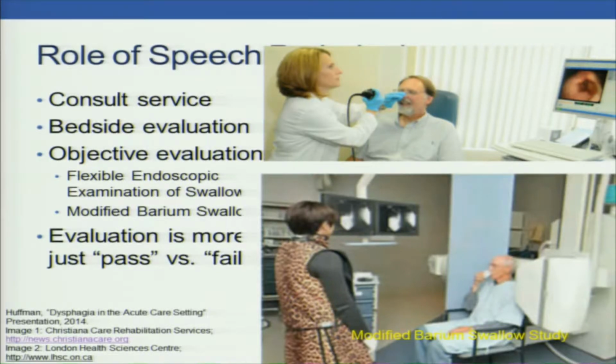It's important to note that a speech pathology evaluation can give you more information than just pass and fail. They can identify varying degrees of severity of dysphagia. They can potentially recommend a modified consistency diet that may make the swallowing safer. And they can also recommend therapies for the patient, certain swallowing techniques that may make their swallow safer and more efficient.